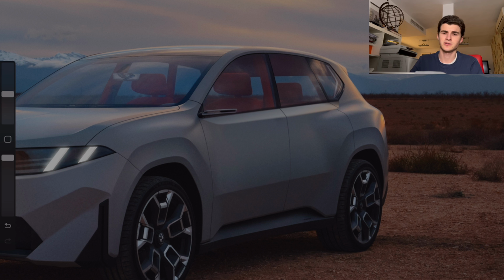In addition to this, I will be adapting this frame right here around the Hofmeister Kink to directly connect with the new shoulder line and therefore add some more dynamism.